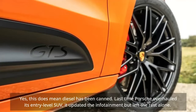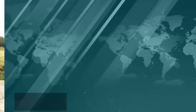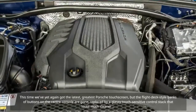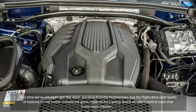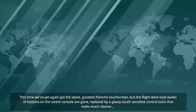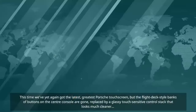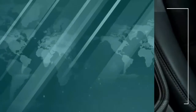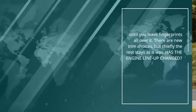Last time Porsche overhauled its entry-level SUV, it updated the infotainment but left the rest alone. This time we've yet again got the latest, greatest Porsche touchscreen, but the flight deck-style banks of buttons on the center console are gone, replaced by a glassy touch-sensitive control stack that looks much cleaner. Until you leave fingerprints all over it. There are new trim choices, but chiefly the rest stays as it was.